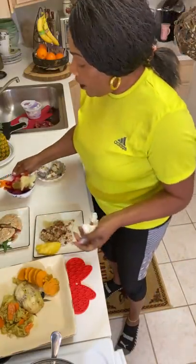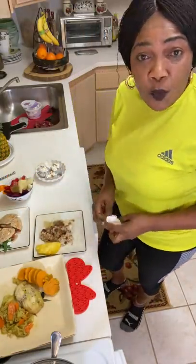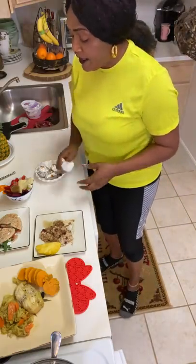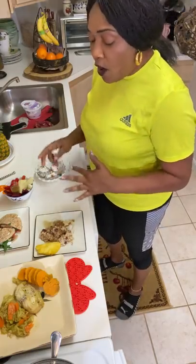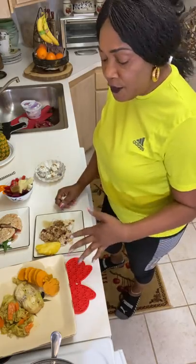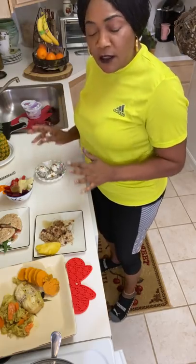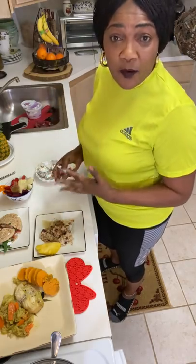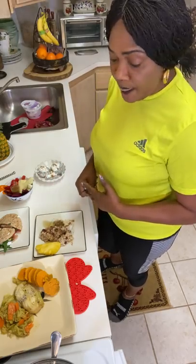And snacking, when you're trying to lose weight or keep your weight off, it is very important to snack in between your meals. Because when you do not snack, you always end up eating an extra amount of food, a large portion size. And then you look at it and say, oh, I am not losing weight. But you have to snack. When you snack in between, you eat less at mealtime.